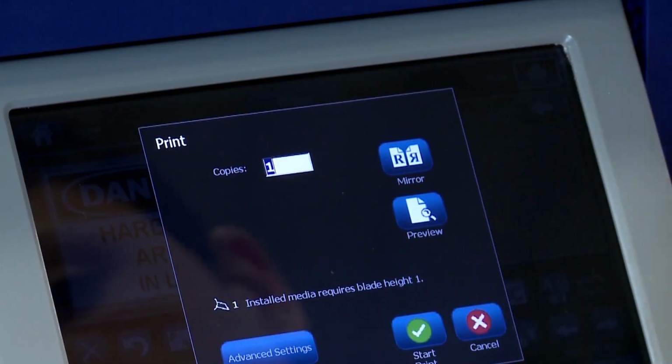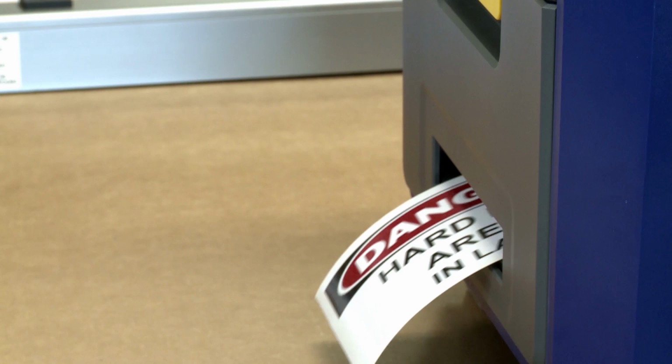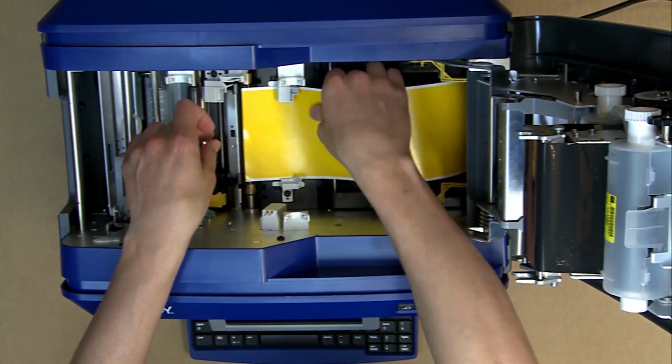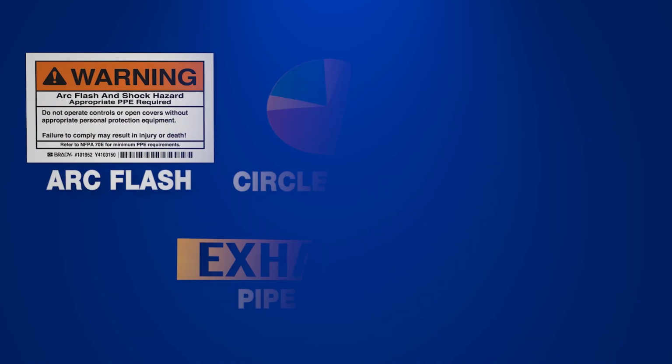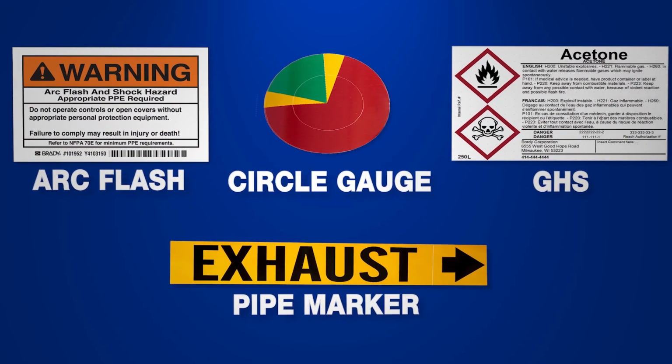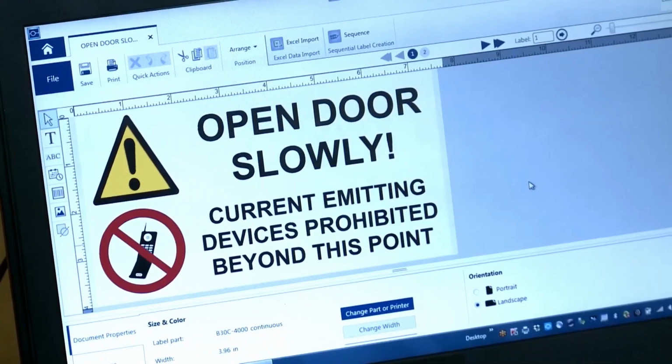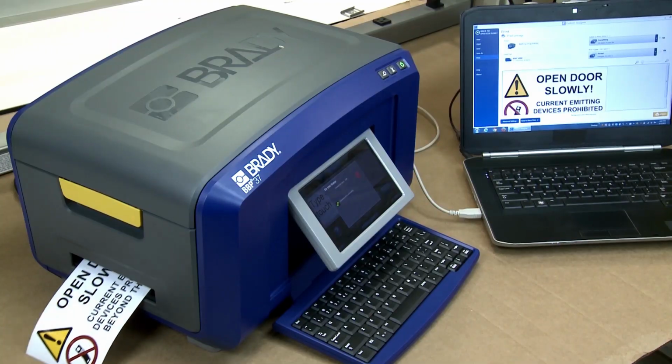The new standard in speed. Get labels in a flash, print speeds as fast as 5 inches per second, and material changeovers in just 20 seconds. And it doesn't stop there. With built-in label design applications, along with Brady Workstation's label creation software, creating workplace visuals is easier than ever before.